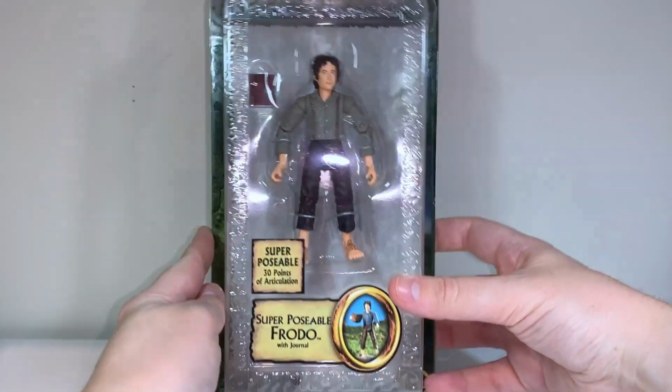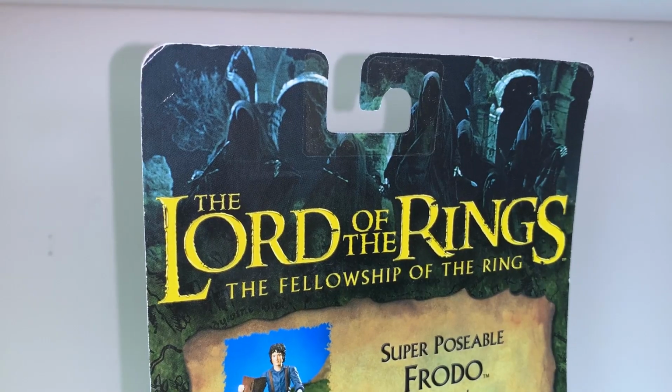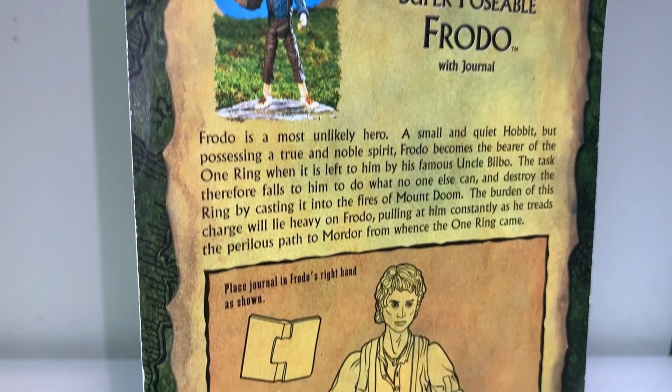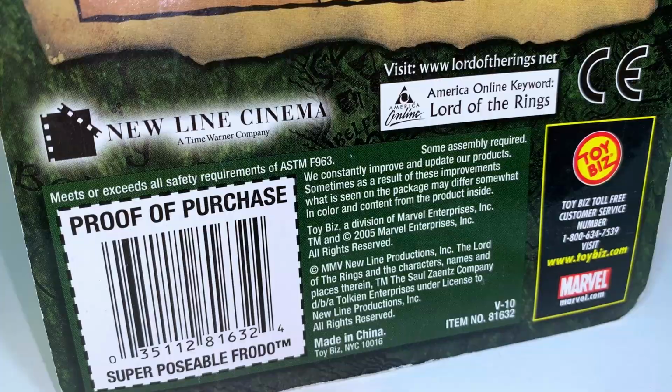And this here is the Superposable Frodo based on the first time that we see him in Fellowship of the Ring. The packaging is immediately different this time around, which I think was a way to indicate that this was a brand new figure for the line, because the other Frodo and Bilbo were both re-releases. He is dated the same year as the last guy from 2005.